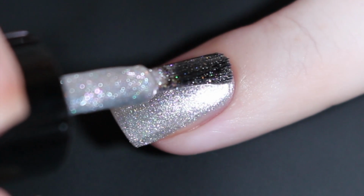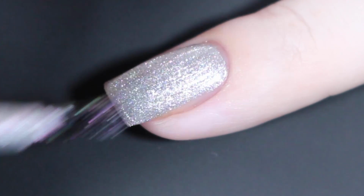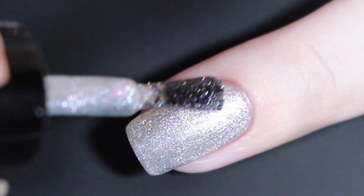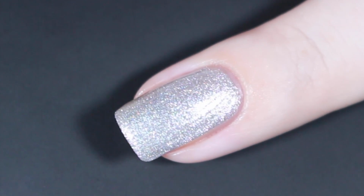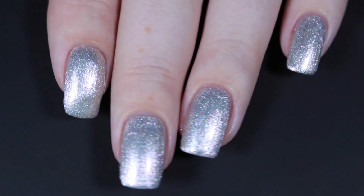So here is a third and final coat. This polish did a great job at not being brush strokey. It is very metallic silver. It does have all that shift in there as well as the hollow. You can't really catch the hollow until you get it in direct natural lighting, but it is stunning. So here is a look at the completed mani before top coat.